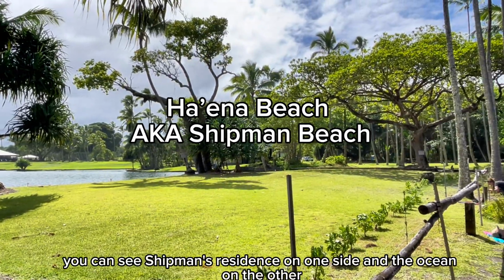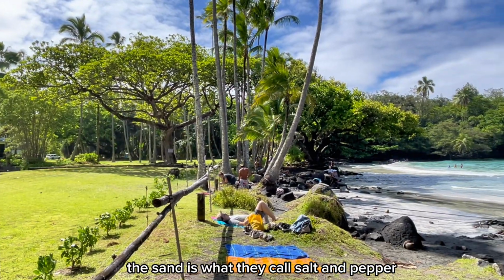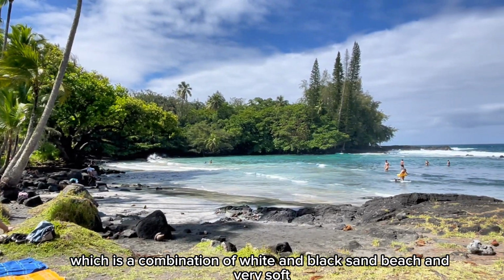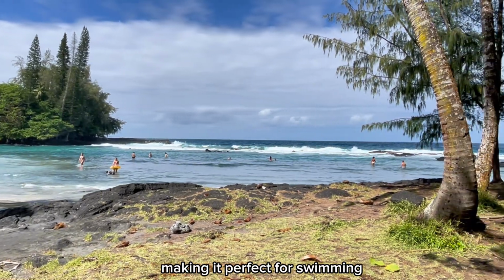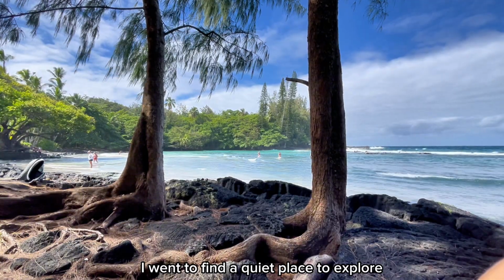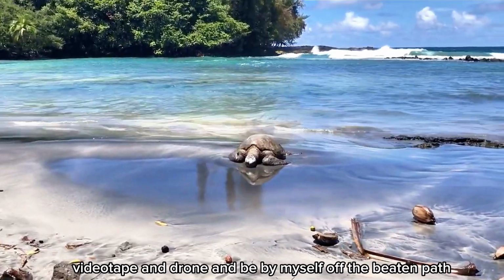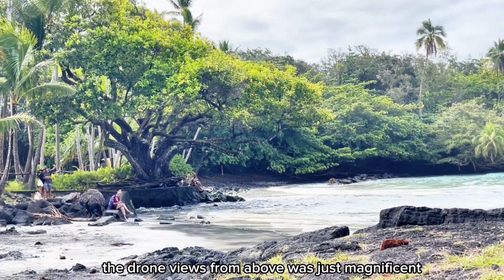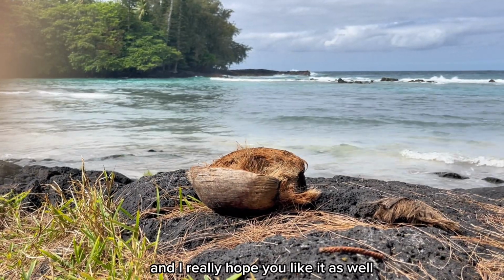You can see Shipman's residence on one side and the ocean on the other. The sand is what they call salt and pepper, which is a combination of white and black sand beach, and very soft, making it perfect for swimming. We rested and ate our lunch, and of course I went to find a quiet place to explore, videotape and drone, and be by myself off the beaten path. The drone views from above were just magnificent, and I really hope you like them as well.